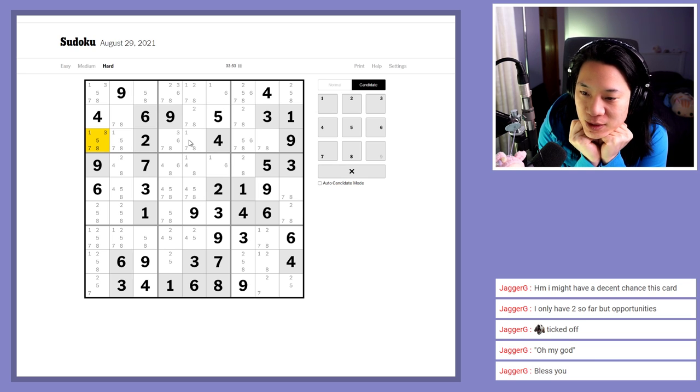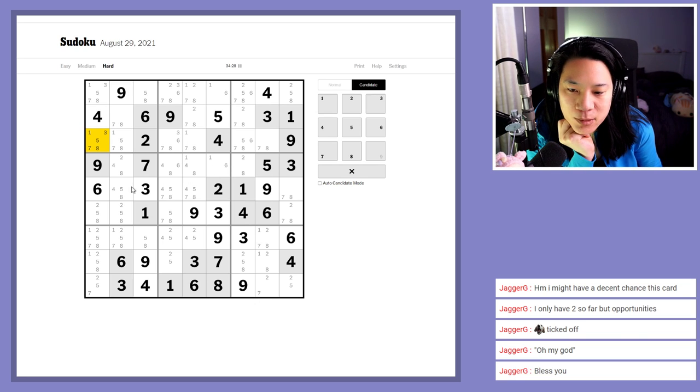1, 2, 3, 5, 7, 8. The 8s are really throwing me off. There's so many of them. And the 7s are pretty liberated as well. As are the 2s. So I really can't see anything there. Nothing on this column either.